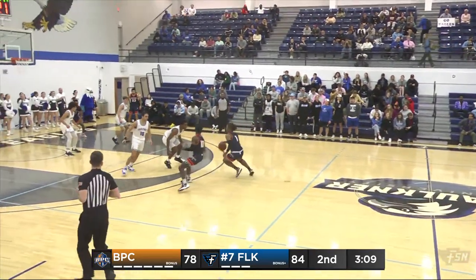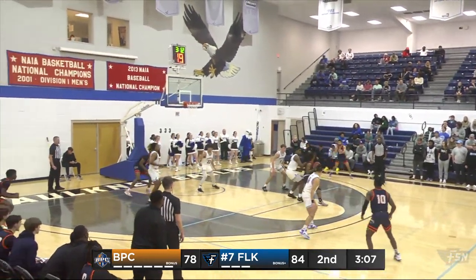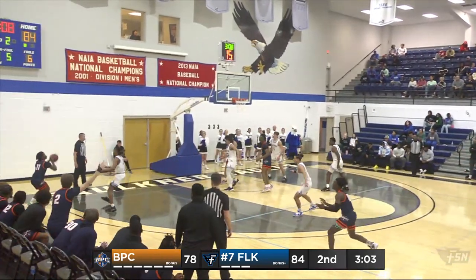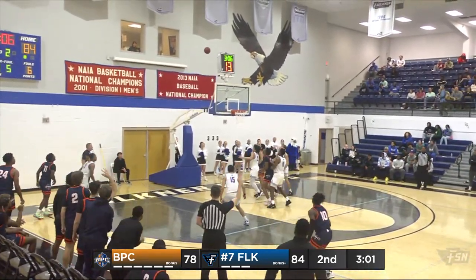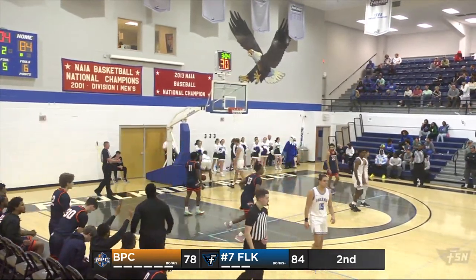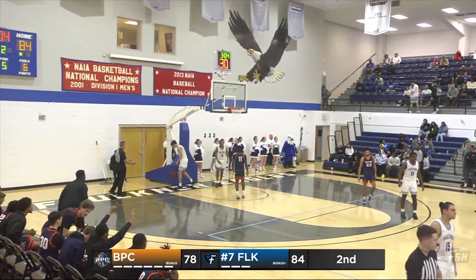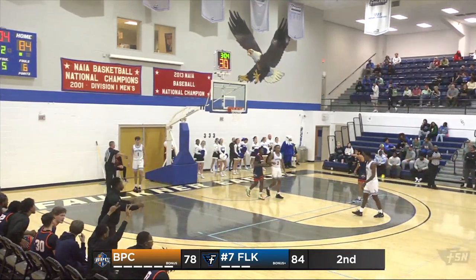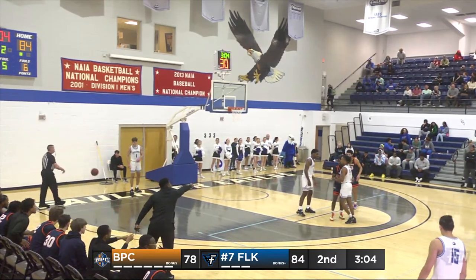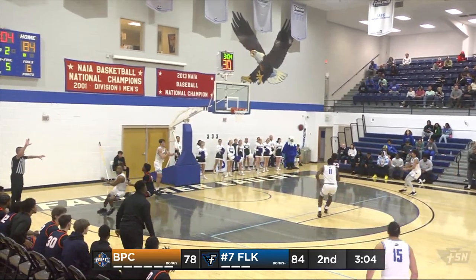Into the front court. Lance Smith to the right. Kicks it out. Hatcher on the deck with it. Again, Hill has to play conservatively with those four fouls. That jumper misses off the top of the backboard. But it allows Brewton-Parker to set up that press again, which has been problematic.